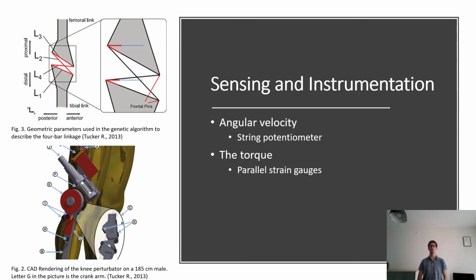The angular velocity of the knee and the torque between the perturbator and the shank of the leg are measured using certain sensors. First, I will discuss the angular velocity and then the torque. The angular velocity is determined by differentiating the knee angle over time. The knee angle is determined by measuring the linear displacement of the coupling between the two front pins, which you can see in figure 3. To measure this displacement, a sensor named a string potentiometer was used, and it was chosen because of its compact size and ability to be remotely located.